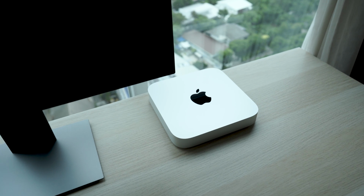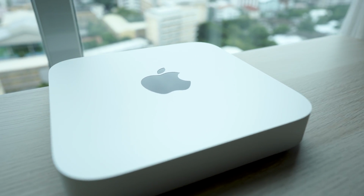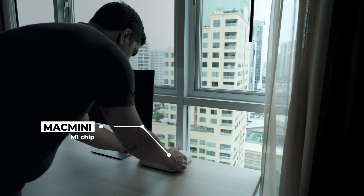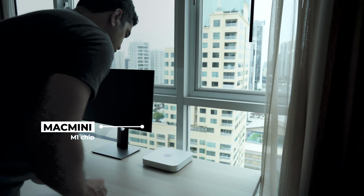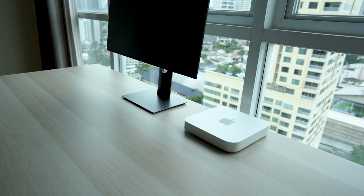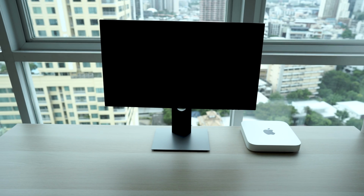Next is the computer itself. The machine that's driving this full setup is the latest M1 Mac Mini. I've been using MacBook Pro and MacBook Air since 2012, but this is the first Apple desktop setup that I'm using right now, and it's a beast. I'm sure you've seen a lot of reviews and comparisons of Mac Mini with other Mac products, so I won't go into details in this video.